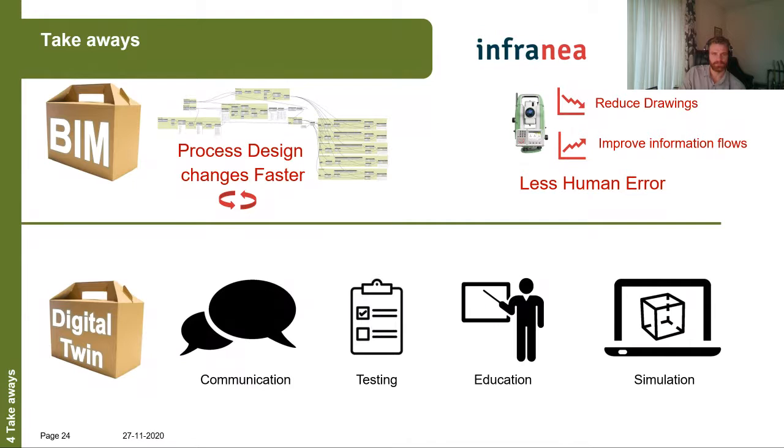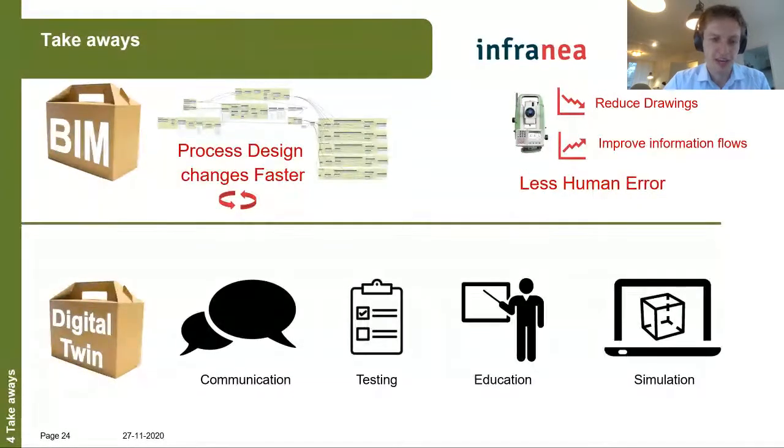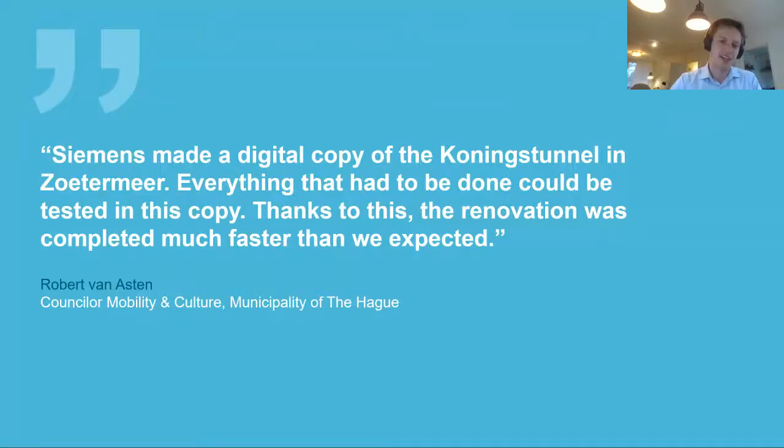Yes. And for the digital twin, the four takeaways are the communication. The digital twin allowed us to easily communicate with the client through the VR option. Then it also allowed us to do extensive testing for the command and control software, but also to validate things like the camera layout and the line of sight for the truck drivers. We used the digital twin for educating the tunnel operators, and we used it to simulate different scenarios. And thanks to all these points, we were able to open the tunnel 5 weeks earlier than planned.